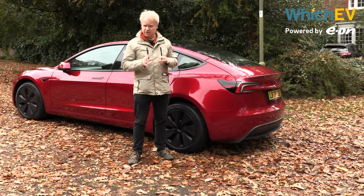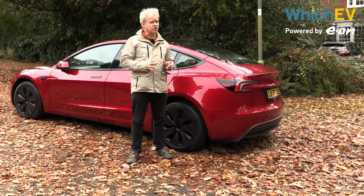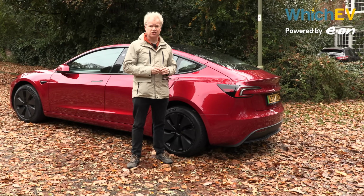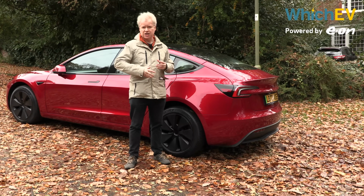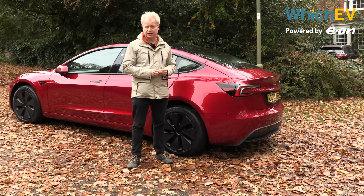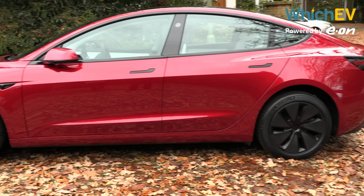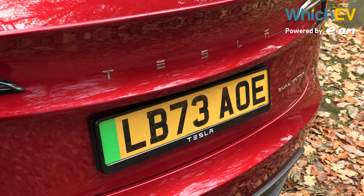There were some rumours that this car would arrive with hardware version 4, but this is actually more like version 3.5, so it doesn't have the high resolution radar which is going to make a return to add to the capabilities of full self-driving. So far, only long range and rear wheel drive Model 3s have been released in Highland form. We'll have to wait for the performance version.